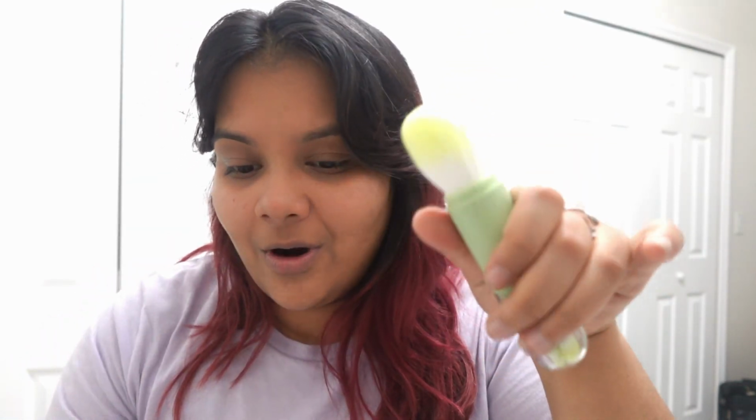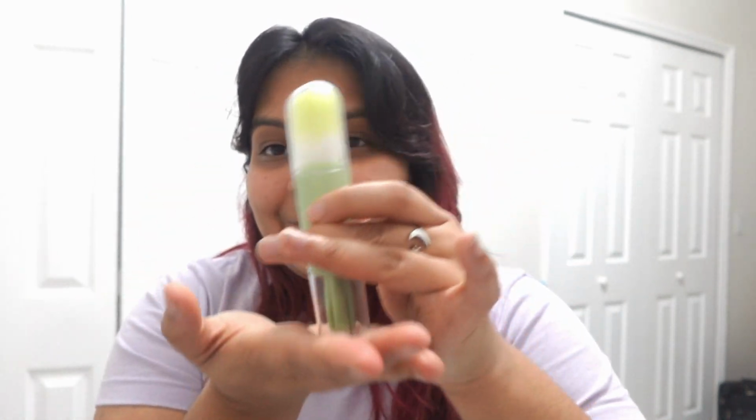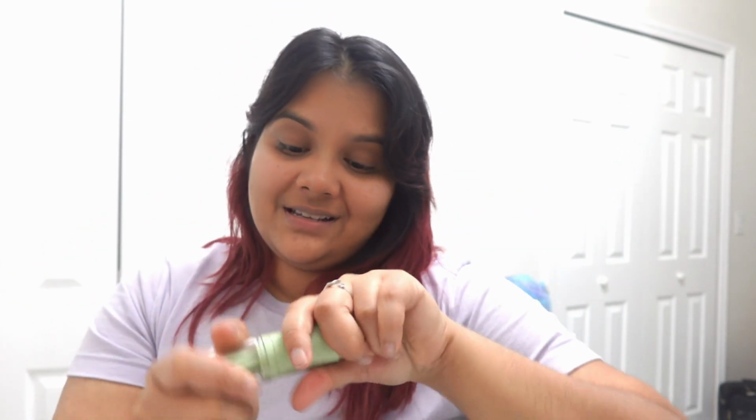I also thought a lot about this design because this is so hard to put the cap on, but if you just push this part, because I honestly, when I first opened it, I thought it was broken, you go back to having a very solid brush.